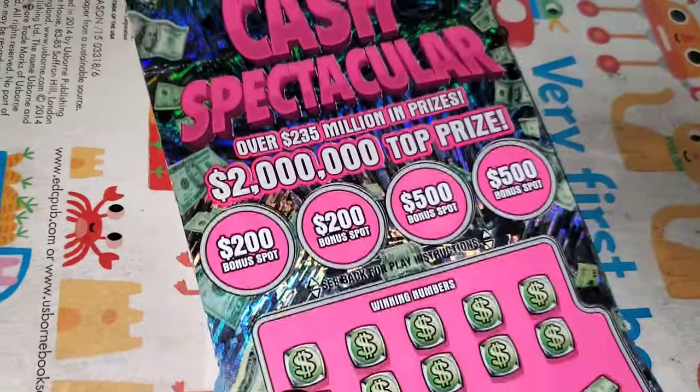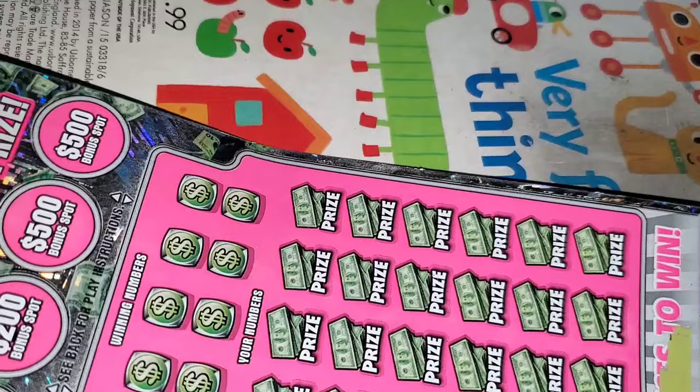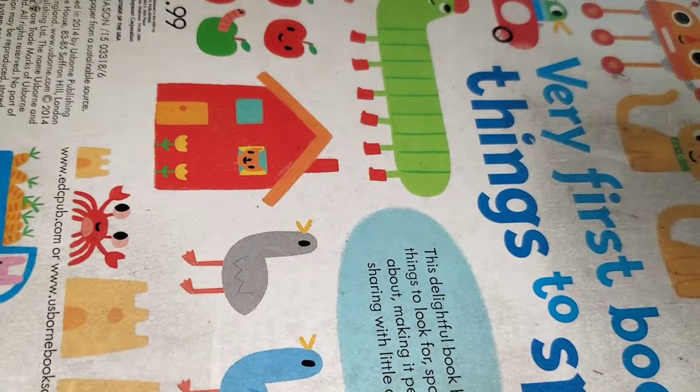Cash Craptacular, ticket 12. Woohoo. No. All right, that concludes our 20s. Let's go to the 30s.